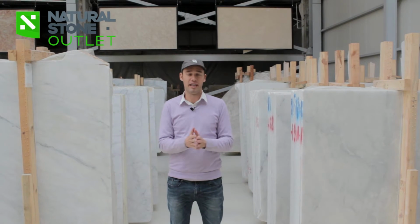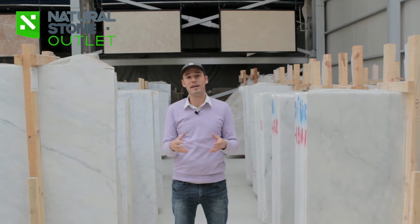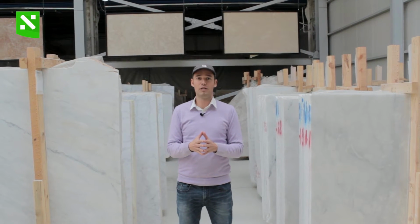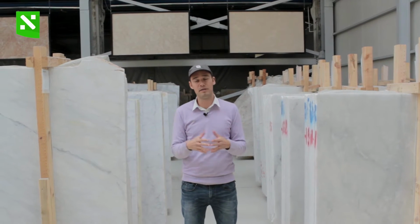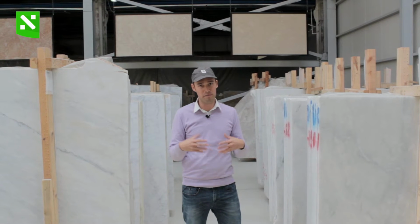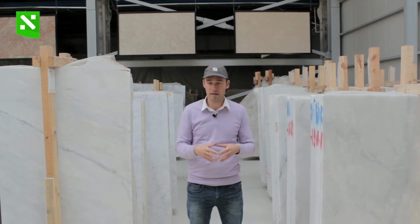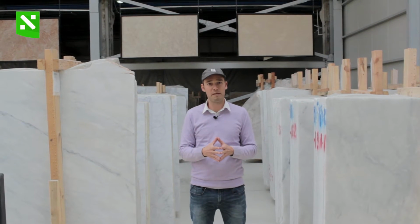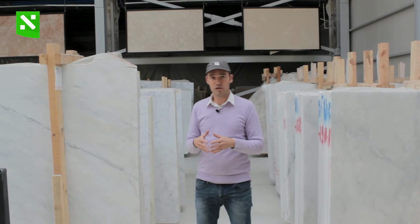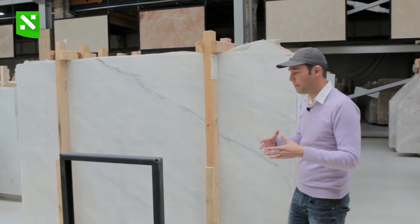Today we are in Turkey and we are going to talk to you about a wonderful and pretty famous white marble, the Mugla White. Mugla is a city in Turkey, and around it there are several quarries where they extract this type of marble, the Mugla White. Some people know it as Blanco Ibiza, whatever. There are dozens of names for the same marble, but this is the Mugla White from Turkey. I'm going to show you quite a lot of variations of the stone so you understand what this is all about.